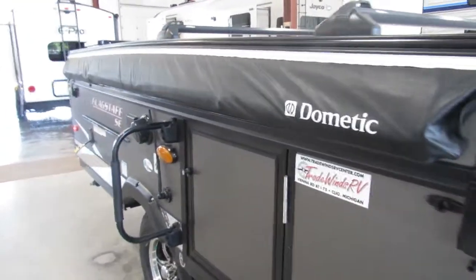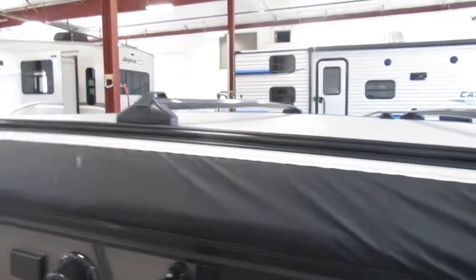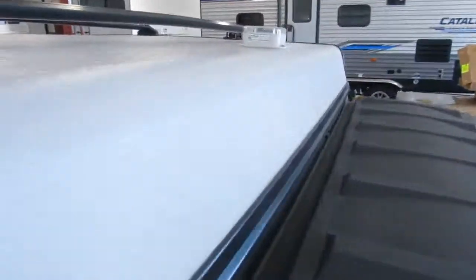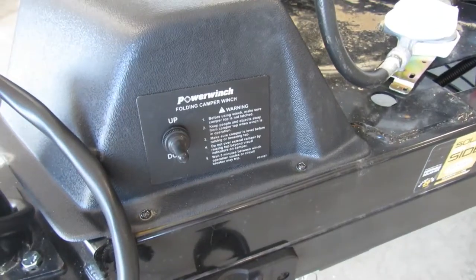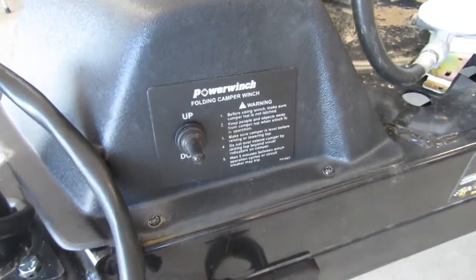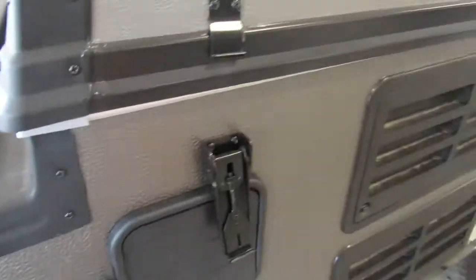This unit also has a vinyl awning. Folds out manually. You have the roof rack. And this has the Wi-Fi Ranger already installed. We are now going to be lifting the unit using the power winch system, but before we operate, we have to go around and unlatch the top part of the fold down.